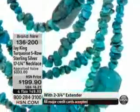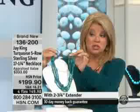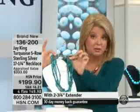This is a 5-row turquoise necklace. It's 17¼ inches in length, and as all J pieces, we mentioned this earlier, are handcrafted. I just want to show you at the top, everything is sterling silver finding.